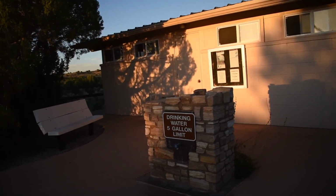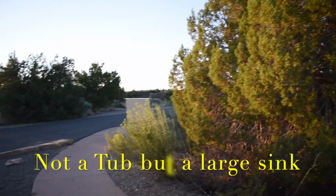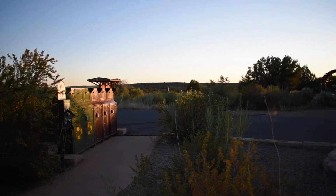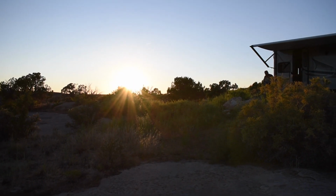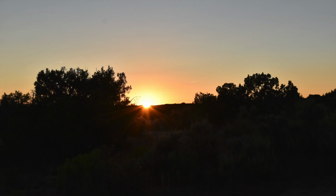I did not take a picture of the inside of the restroom because there is a big tub that you can do like a sponge bath in, and there was a person actually doing that and cleaning it up. The fee station is right over there by the ranger station, so there is a ranger, but he just doesn't pick what lots or whatever, but there is a ranger on site if there is an issue.